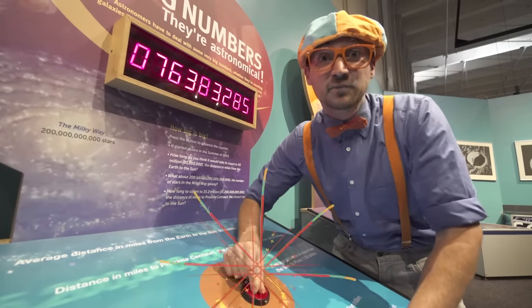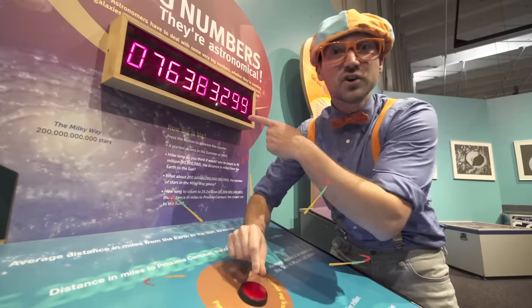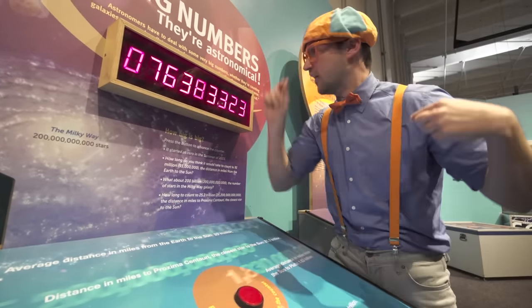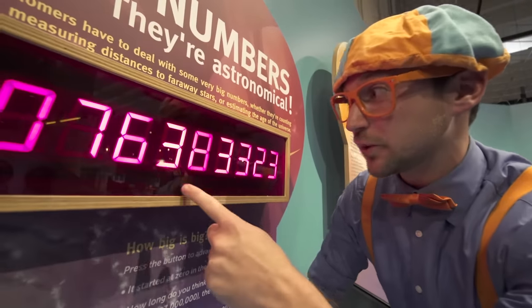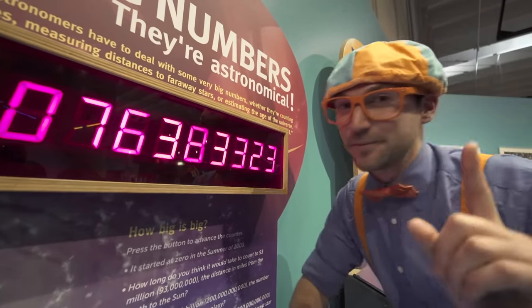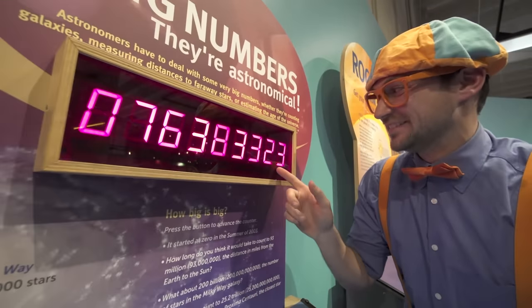So if you ever come to the Pacific Science Center, you can see what number it's at, because I am going to leave it at 76,383,323. Wait, no. 324.